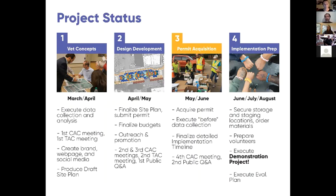So we continue that through April and May. We're in the May-June column and permit acquisition. We're in the process of finalizing the permit documents and the application. We hope to submit that by Friday and begin the approval process, the formal approval process with Caltrans.